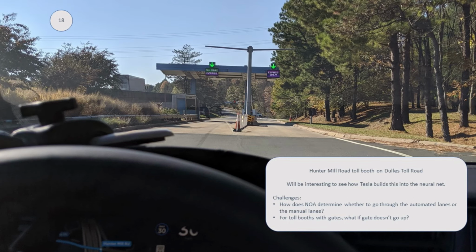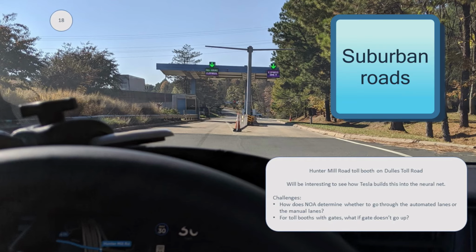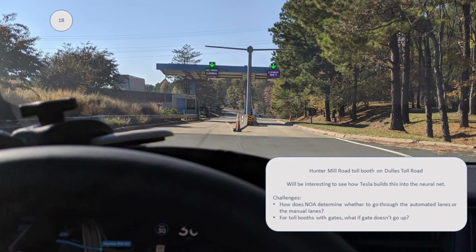Skill 18 is at the exit of the toll road up at Hunter Mill Road, where we're going to turn south into rural roads. But it's just a toll booth on an exit. The right lane goes straight through for those with E-ZPasses, and the left lane is manual if you want to pay an attendant. Currently, none of the autonomy features work through here.